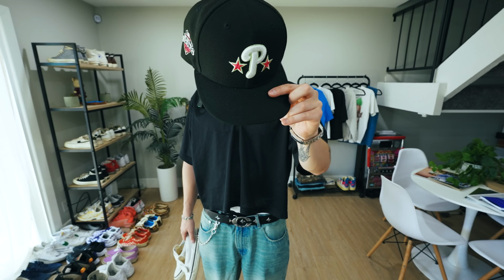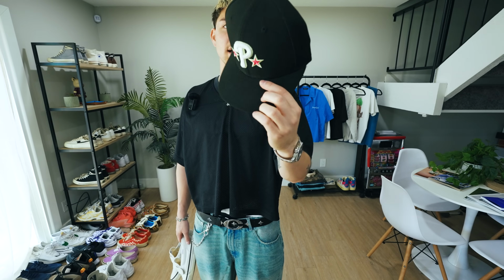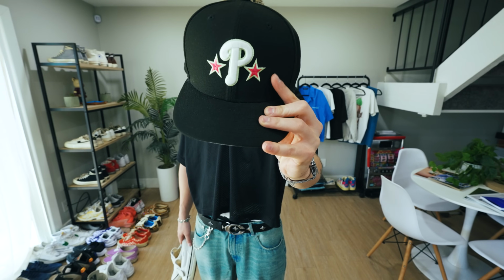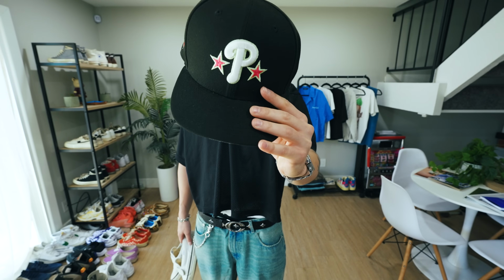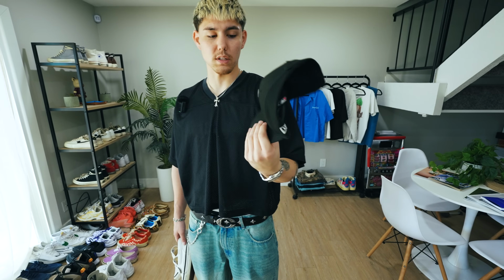And then to finish this look off, I have my favorite fitted in my closet. This is a New Era Kais Omar collab, and this was the Phillies version. I wear this one all the time in the videos, but I forgot to mention these stars actually glow in the dark. So it's like a glow in the dark thread on the outline of both of these pink stars, which I think is a really sick touch.